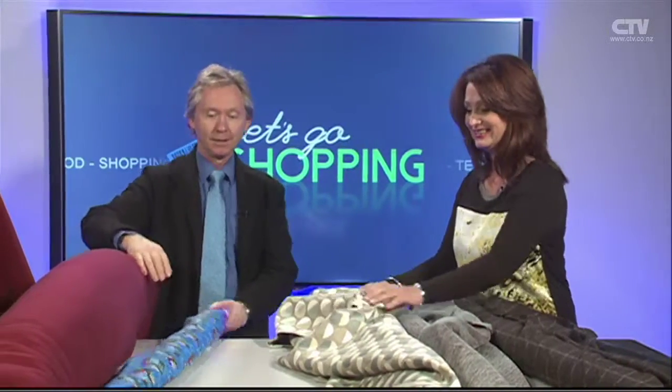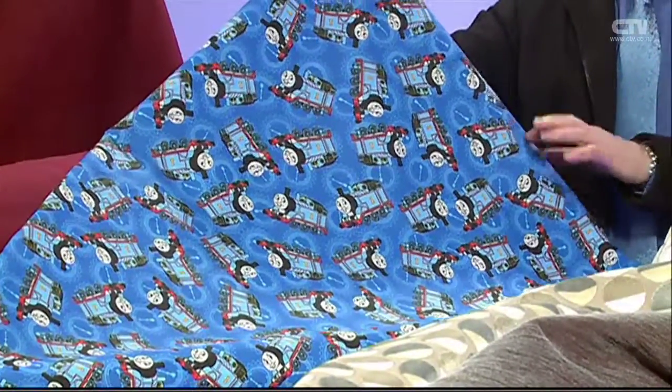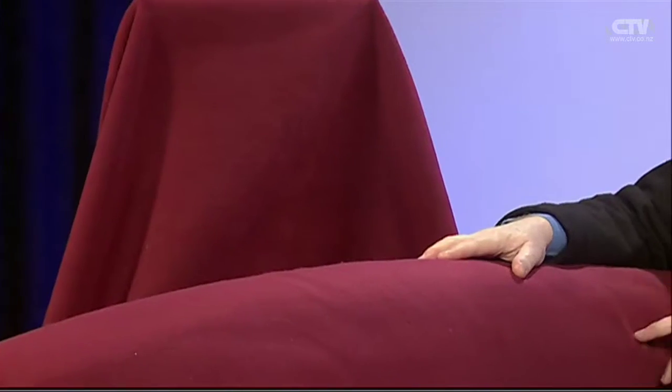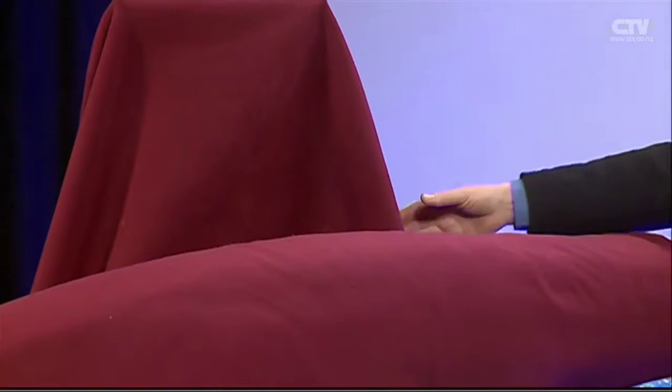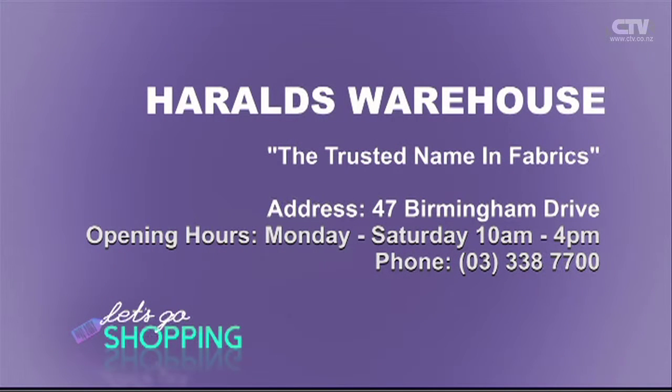Fabulous idea. Also got Thomas the Tank Engine, $19.95 a metre for cotton. That's good value for licensed product like that. It's brilliant value. Do nightshirts or pillowcases, and a heavy grade polar fleece, super heavy in burgundy only, and it was $19.95, now down to $14.95 a metre, and that is a bargain. Goodness me. Good for doing blankets, actually. Amazing quality. It's so thick, and I think of that fabric every Friday when I'm standing down at the netball courts. Yeah, and freezing.